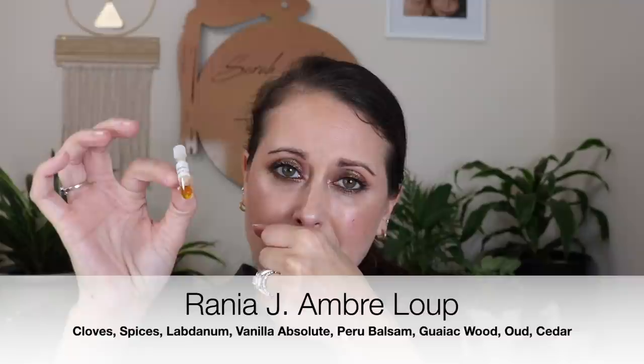Rania J Ombre Loop. Oh my gosh, I've been dying to smell this forever. I'm gonna have to put this on my thumb. You guys, I've got so many fragrances all over me right at this point. I'm having to put them on individual fingers. Oh gosh, that's gorgeous. Oh, that's pretty. That's a beautiful amber.